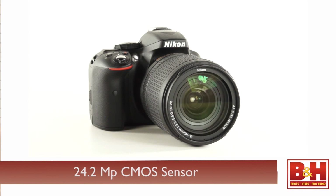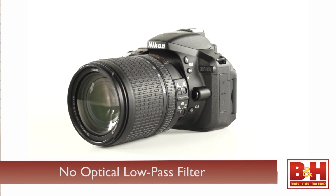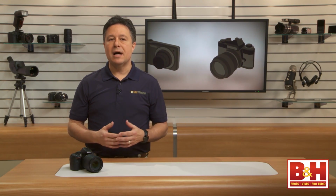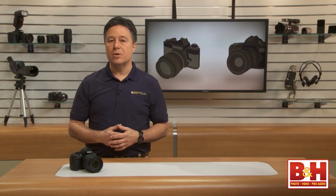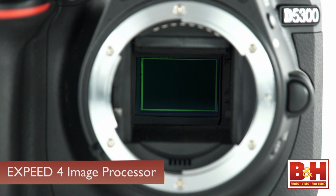That's because this camera has a 24.2 megapixel CMOS sensor and there's no optical low-pass filter. Now, with previous generations of image sensors, engineers minimized moire patterns using a filter that slightly blurred image information at the pixel level. These new Nikon sensors are such good quality that this filter has been removed. So that means even sharper images are possible. And Nikon backs up their new sensor with their latest EXPEED 4 image processor.